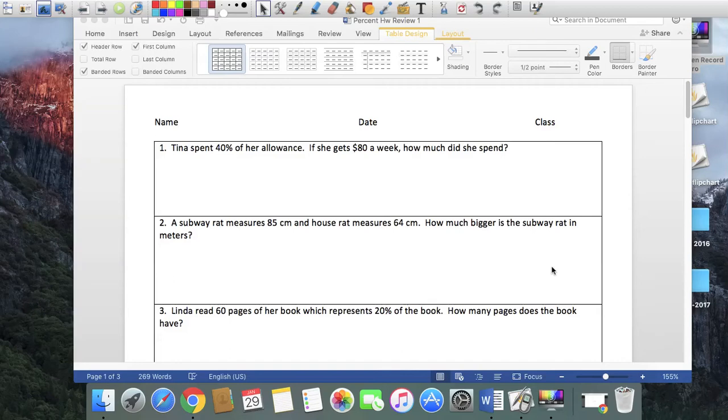Okay, test review 1 for your percent conversions on Friday. So this is your first one. There'll probably be a couple more so that you can practice.